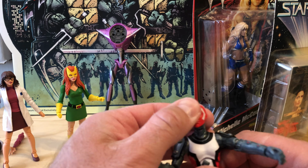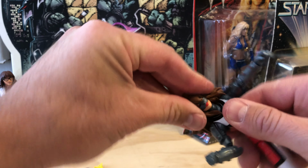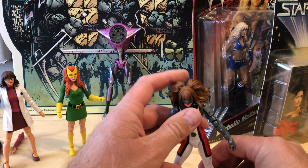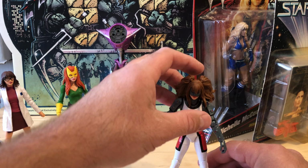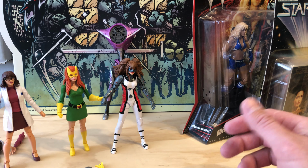I like it. Kind of curious what she looks like with this other head on. It's kind of the creepier head. Okay, that's pretty creepy. I might like it better. I'm not sure. I'm going to put it on there and see. Because I have no attachment to this character, it's hard for me to decide what works better for it.